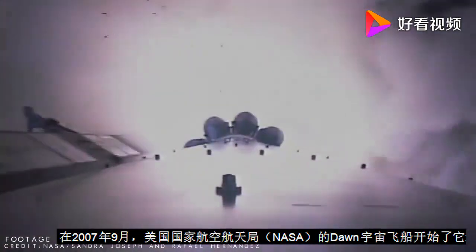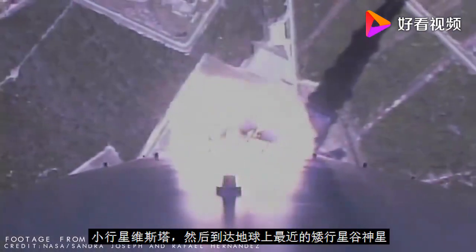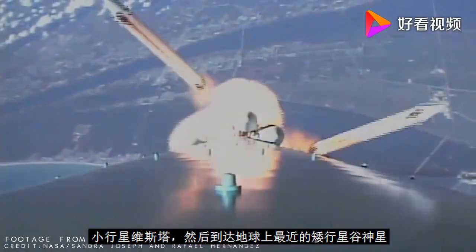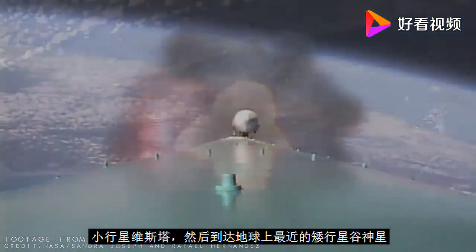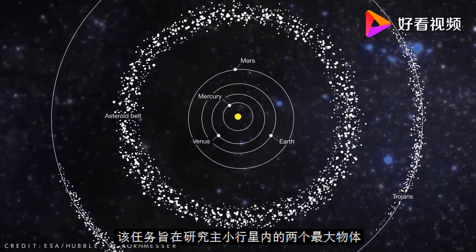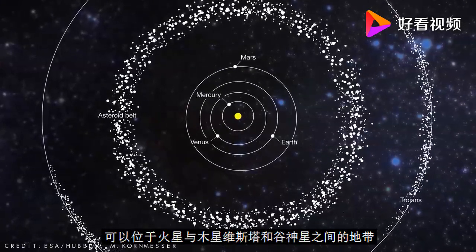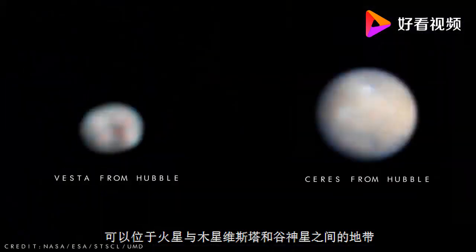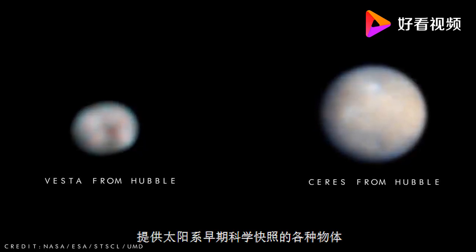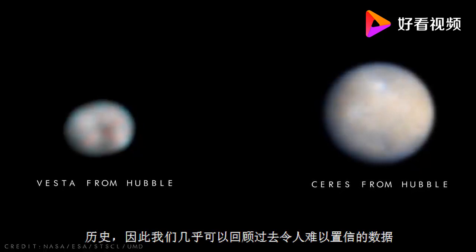September 2007, NASA's Dawn spacecraft began its historic journey to the giant asteroid Vesta, and then onto the Earth's closest dwarf planet, Ceres. The mission was designed to study the two largest objects within the main asteroid belt that can be located between Mars and Jupiter. Vesta and Ceres are both diverse objects that offer a scientific snapshot of the solar system's early history, and so allow us to almost look back in time.